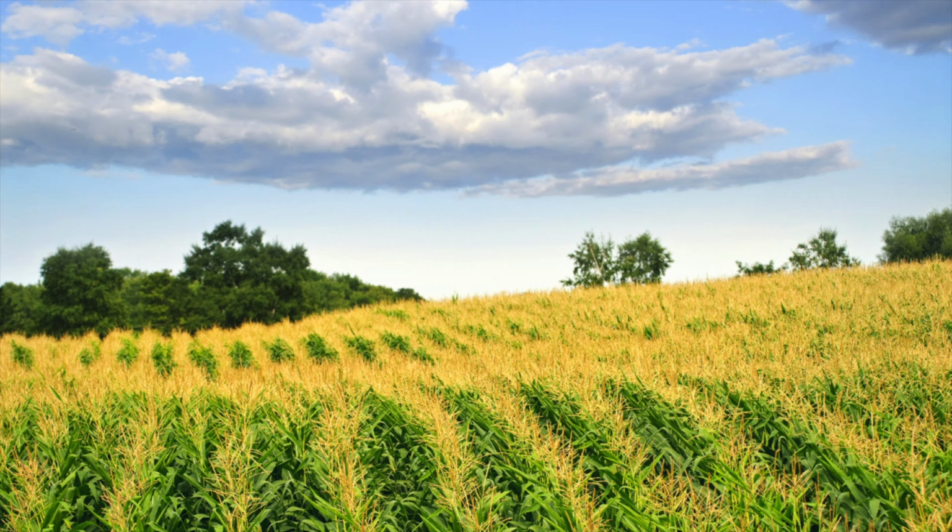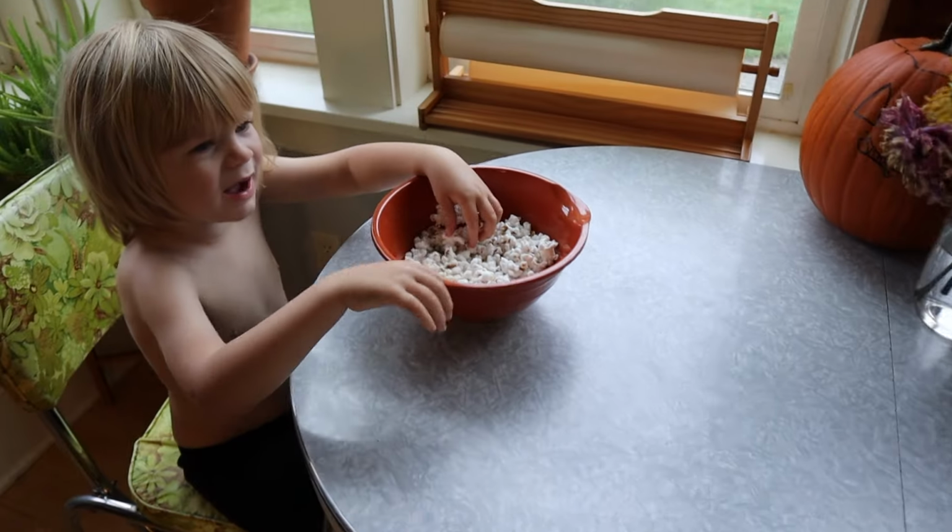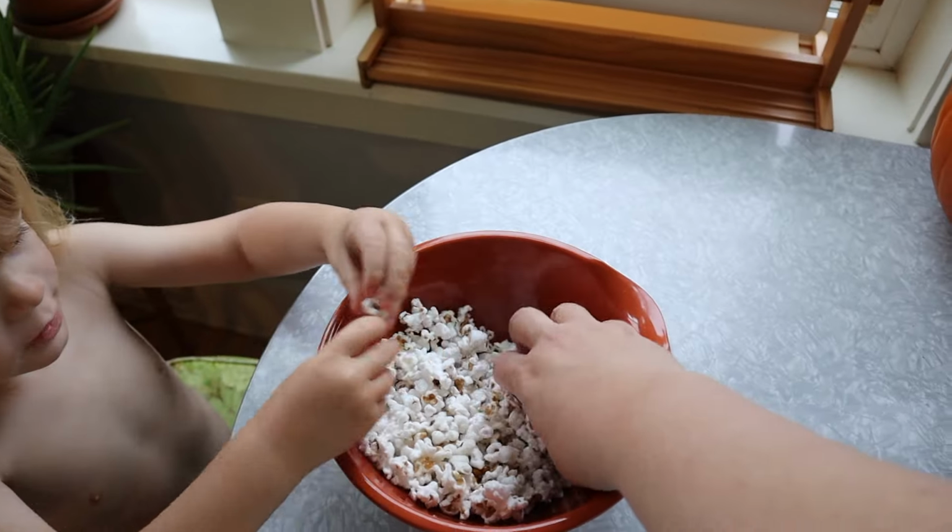Wouldn't it be cool if we could grow all our own popcorn that we use throughout the year, even saving seeds to grow it again the next year? I think so.